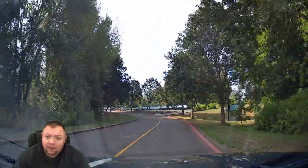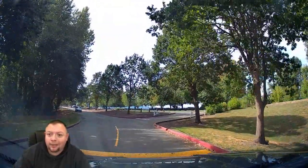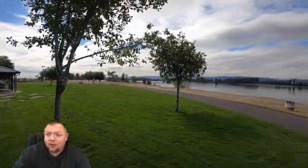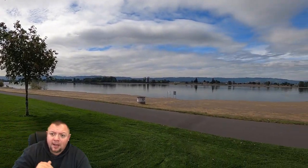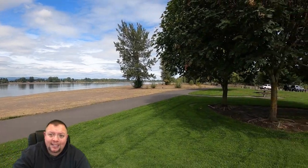Further west from Vancouver Lake, you've got Frenchman's Bar Park, which is really popular. Sits right along the Columbia River. Summertime, middle of the day when it gets really hot out here, this place is packed.